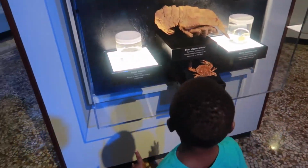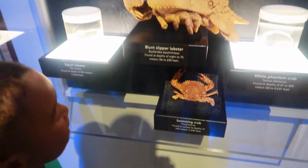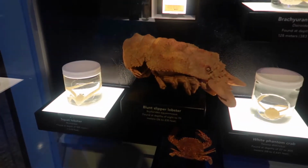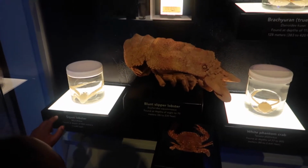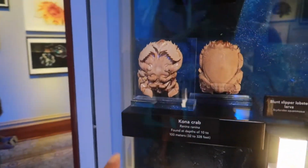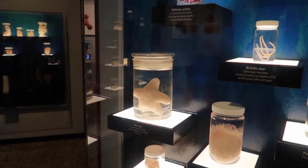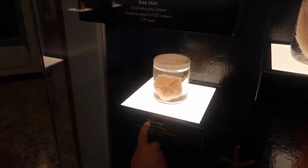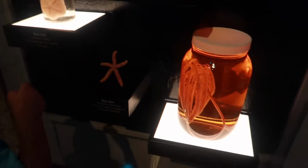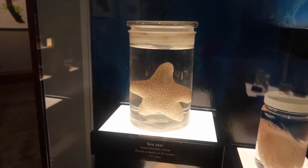You are right. It is. It's a swimming crab. And look at that. Look at that big old lobster. Mm-hmm, that's a squat lobster. Look at that one. Yep, these are all different types of starfish. That one's big, isn't it?